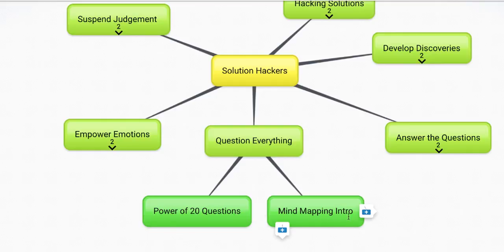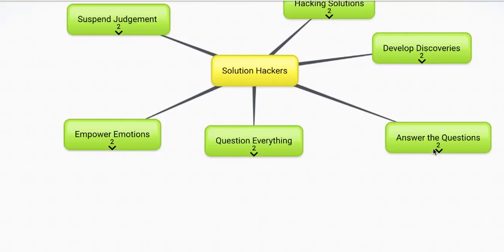The next one is a brief introduction to mind mapping that we're going to use throughout the rest of the program. I'll show you the physical value of mind mapping and how that physical value helps to create the activity in your brain that's necessary for you to be able to think through to solid, lasting solutions.